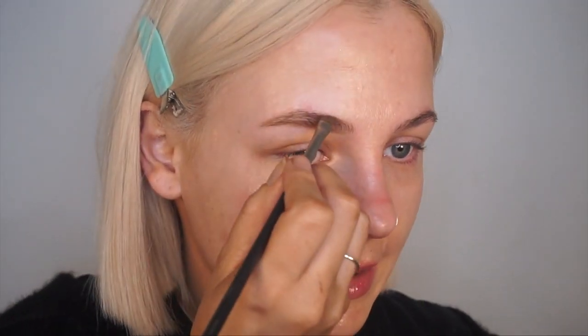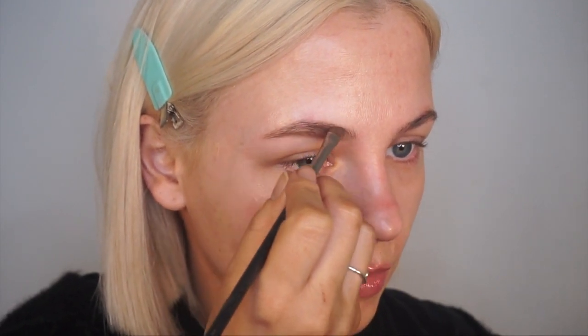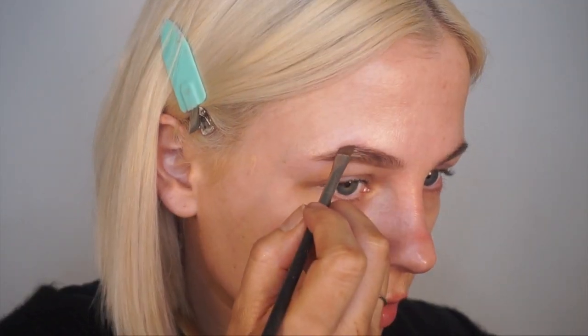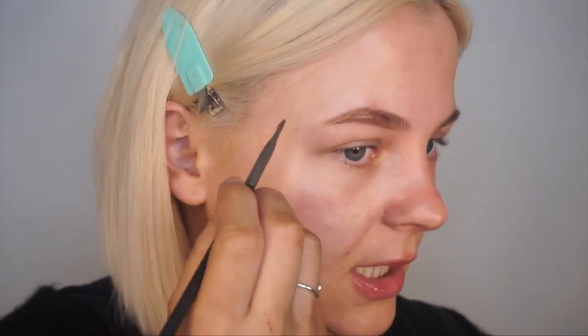And then if you want to make it even straighter, you would just miss out the tail. If I can show you, if you miss out the tail and continue that line across, your brow is going to look so much straighter. And then the exact same on top, just sketching out a line all the way across the top, bringing it down by the tail. So you can see that has really defined it now.